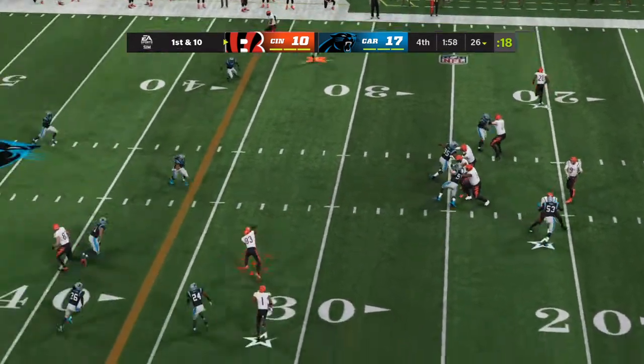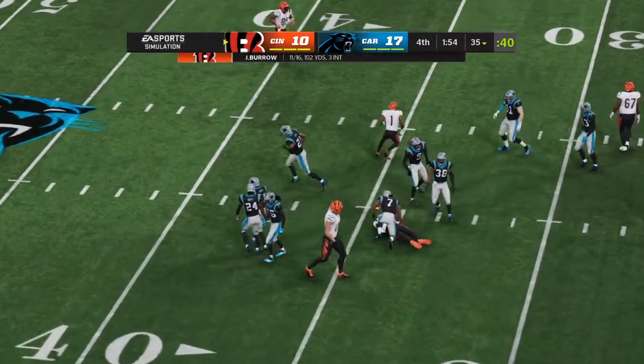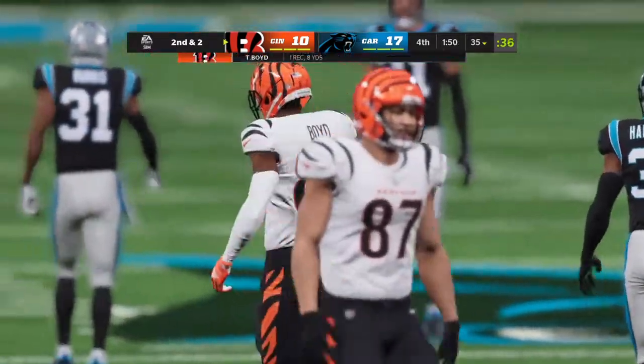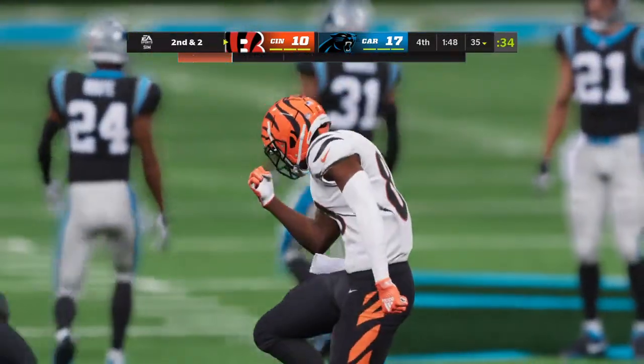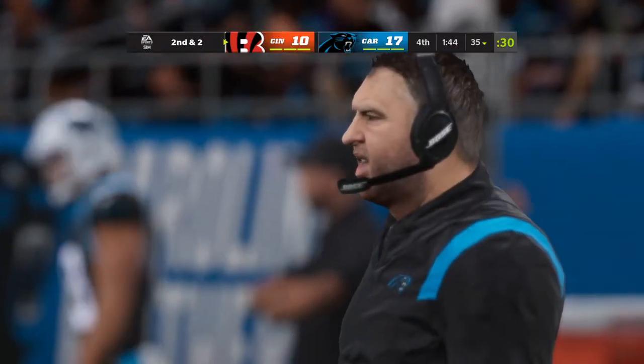Trying to shake off the interception from the last drive. He'll look to throw. And a pretty little juke move there on a nice play. I tell you, it has not been his best day throwing the football. He really needs to piece something together here. All will be forgiven if he leads them into the end zone.